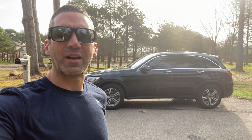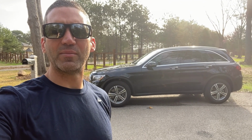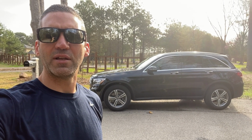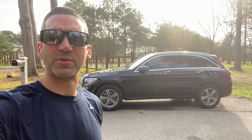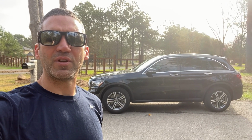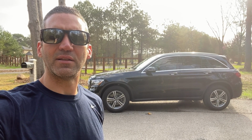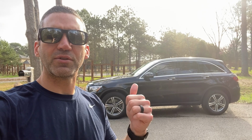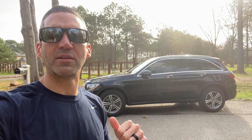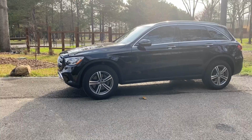Now, when these first came out, I wasn't too crazy about the body style, but it's kind of grown on me. I've driven the Audi Q5, as well as the BMW X3. Both of them have, I think, better styling on the exterior as well as the interior. But this one's really grown on me over the last couple years and I'm really enjoying driving this.